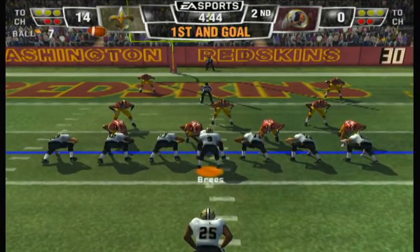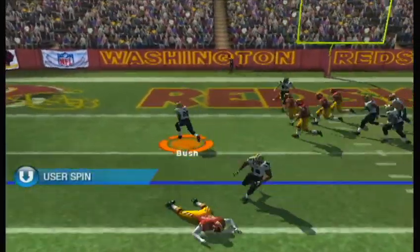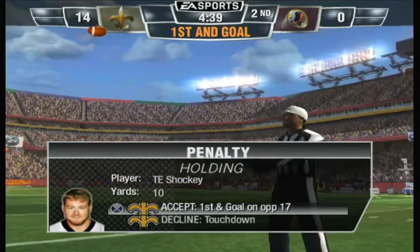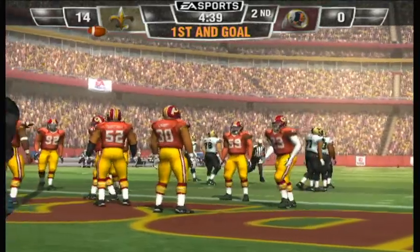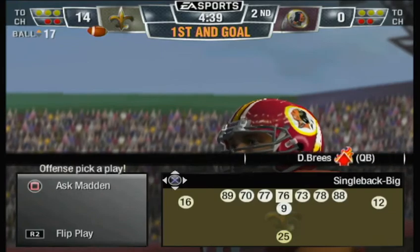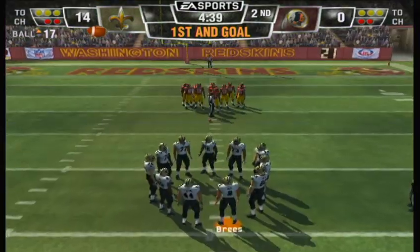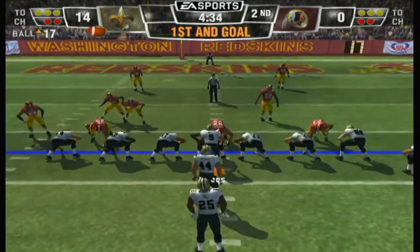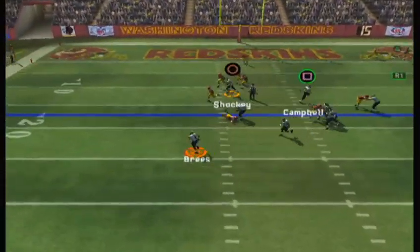Another trip to the red zone. Last time it resulted in a touchdown. Hands it off. He spins. He's in for the score. Holding on the offense, number 88. That's a really bad mistake. It cost them points. First and goal at the 17-yard line. With the ball in the red zone, they have a very good chance of extending their lead.